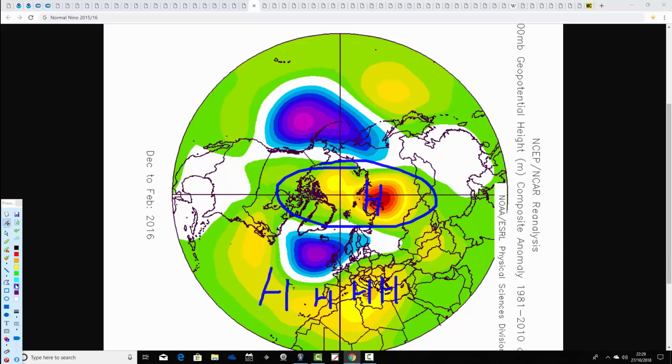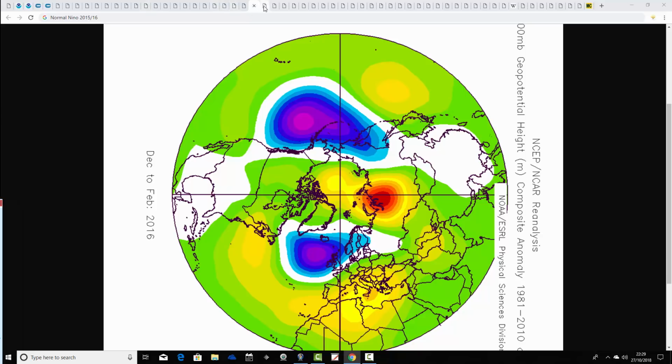And then, of course, we've got this deep low pressure. Let's change colour. We've got this deep low pressure out to the west of the country, and that leaves us bringing in these long fetch southwesterly winds. We know it has the warmest December that has ever been recorded in CET history, back to 1659, but January and February 2016 are also very mild months as well.